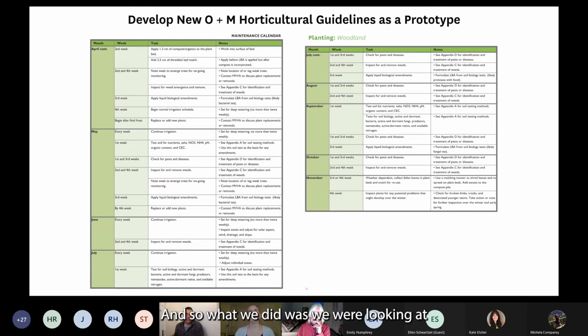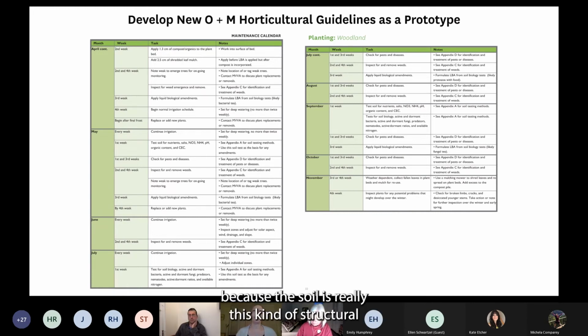But at the same time, so much work goes on behind the scenes to make that happen, especially in the early years. And so what we did was we were looking at how to think about managing the soil. We put together an organic landscape management manual for the Parks Department to use as a pilot program, and basically start to think about management of the landscape and establishment of it through its soil, because the soil is really this structural underlayment that needed a spark plug to turn it back into the condition that, over millennia, natural landscapes evolve and stabilize into. So we had to figure out how to do that in a much shorter time period of a couple years.